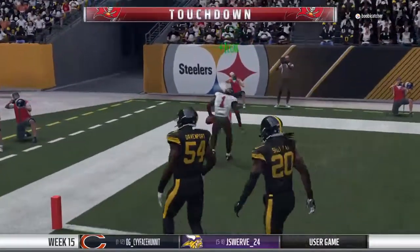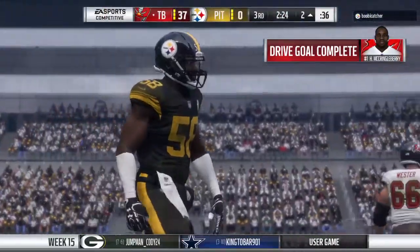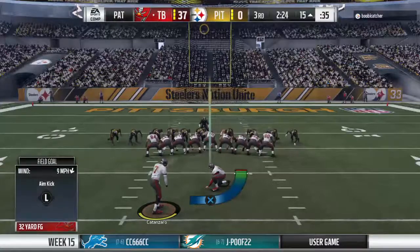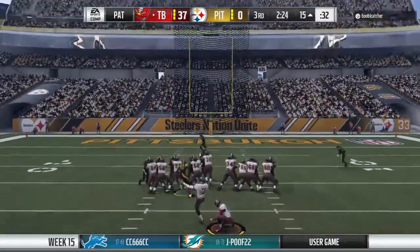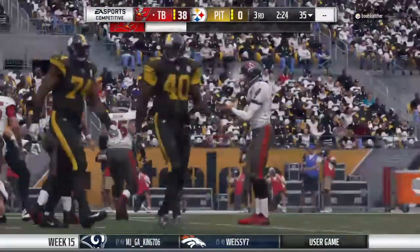Touchdown, Tampa Bay! A great play there, becoming just the 2nd player with 30 touchdowns in a single year. And the interception by the Bucs D leads to a touchdown. Catanzaro now for the extra point. And he's been a busy man, 5 for 5 now as he knocks another one through to extend the lead.